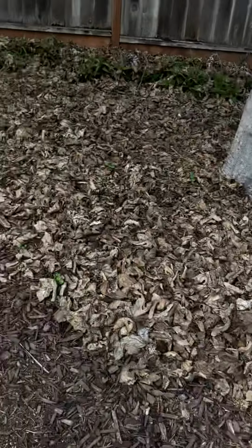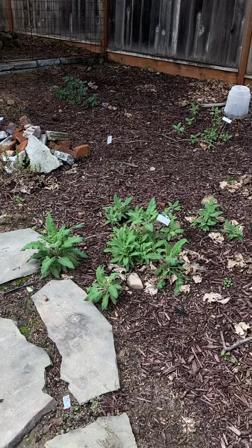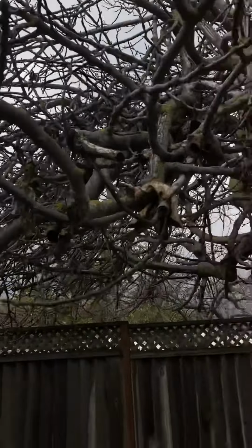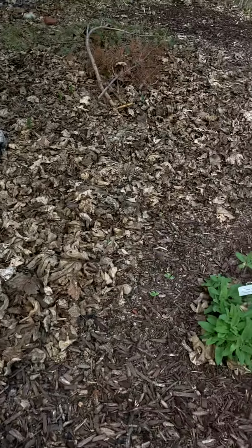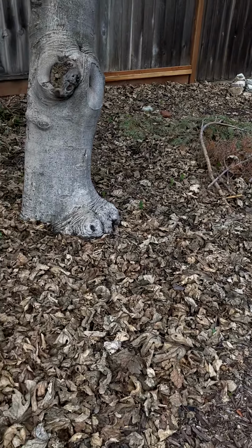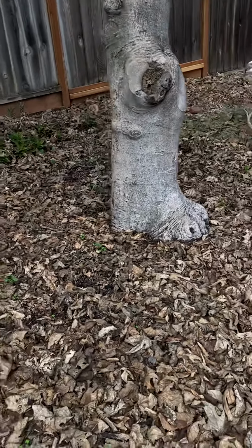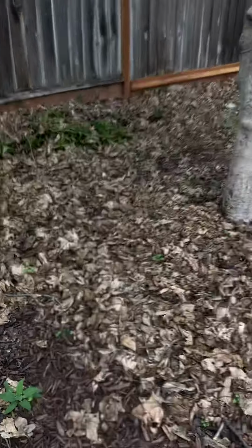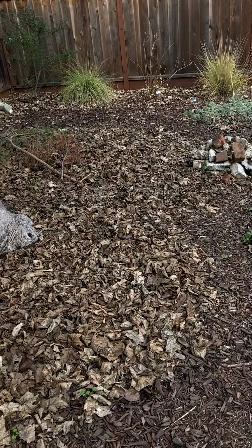More hummingbird sages. The hummingbird sages do very well underneath the shady areas. The fig tree is dormant for the winter, but you can see where it dropped all its leaves. I leave all the leaves so that various insects and critters can go ahead and do their full life cycles and have a place to reproduce and rest and do their winter hibernation and all that other fun stuff that insects need to do.